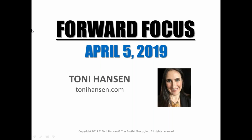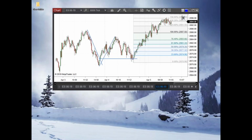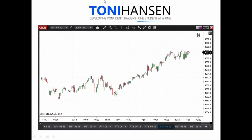Well, let's go take a look at the market here. Kind of flip on over to our charts, and I'll show you a little bit of what we've got going on to begin with. I'm actually going to show you the Russell first. So here we've got our 1,000 tick on the Russell, and right around here is our open today.